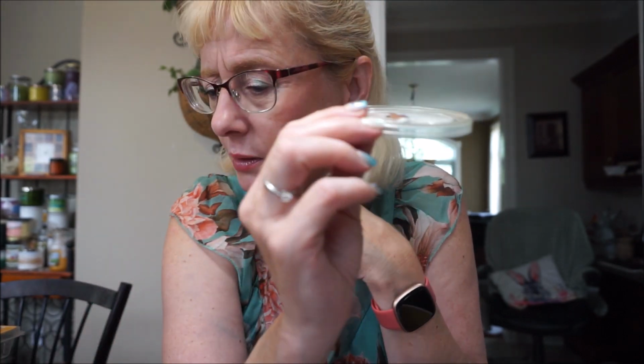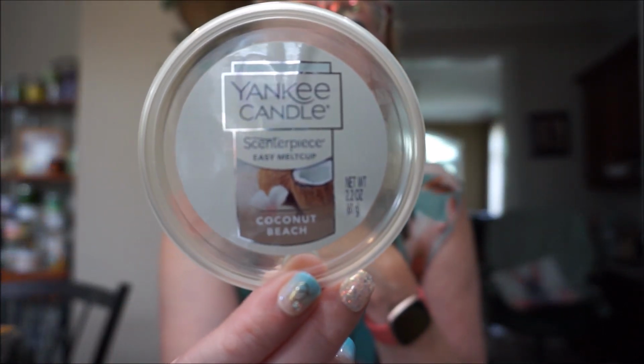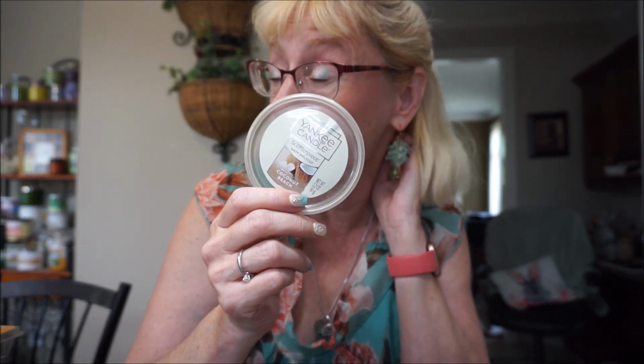Oh, this is Yankee Candle Centerpiece, Coconut Beach. I love coconut scents. This one was a coconut scent with a slight perfumey note in there. So pretty. Just a medium throw though, but just so soft, so pretty.